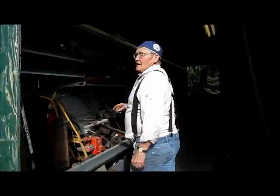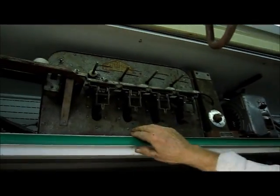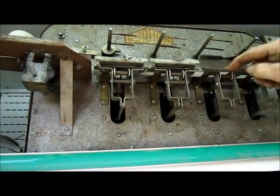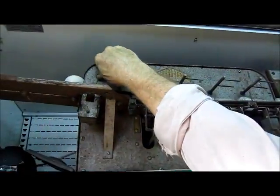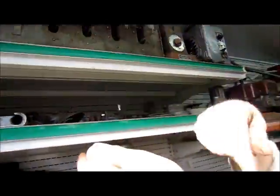Nice. If you worked in an egg plant back in the 40s, they'd probably have two or three or four of these. This is extra large, that's medium and small. So wherever your egg happened to fall, it would trip it into the right compartment, and then that would put in the extra large egg.